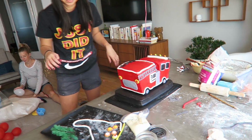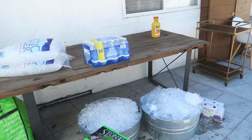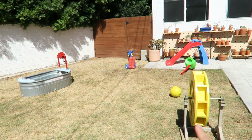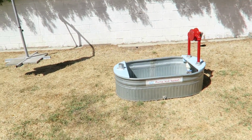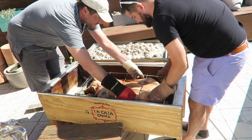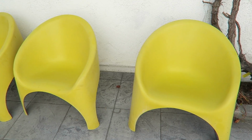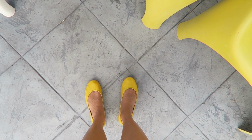And look at this cake now. So cute. Just a little update, it is 2:10. I took a shower, I haven't put any makeup on, and this is what's happening. Pump and Splash just got here, and they're setting up. Good job. Yeah. Chairs are so clean. JC did an amazing job. Look at that. Hey, they match my yellow shoes too.